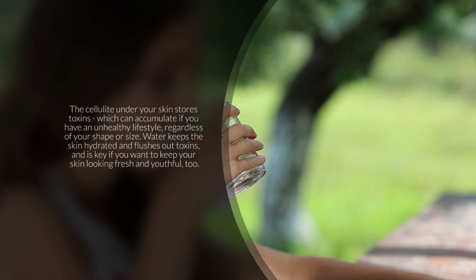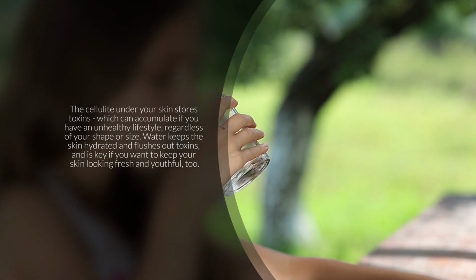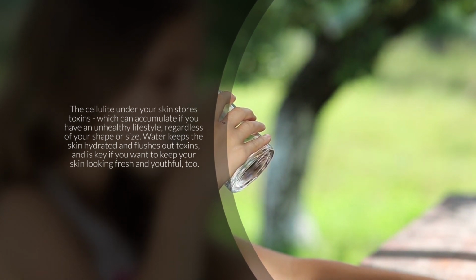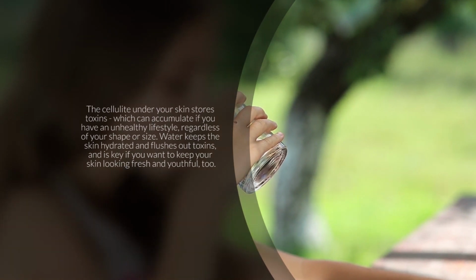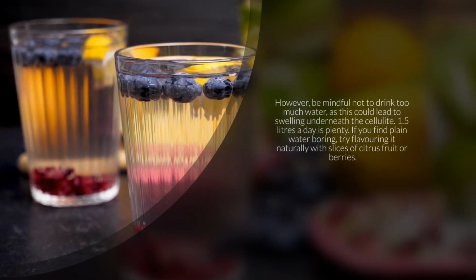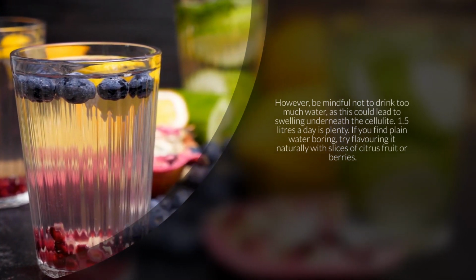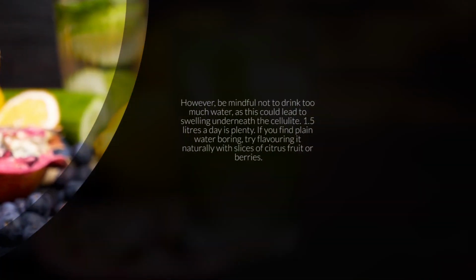The cellulite under your skin stores toxins, which can accumulate if you have an unhealthy lifestyle, regardless of your shape or size. Water keeps the skin hydrated and flushes out those toxins, and is key if you want to keep your skin looking fresh and youthful too. However, be mindful not to drink too much water, as this could lead to swelling underneath the cellulite. 1.5 liters a day is plenty. If you find plain water boring, try flavoring it naturally with slices of citrus fruit or berries.